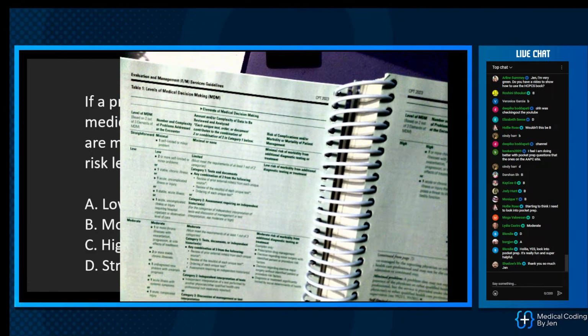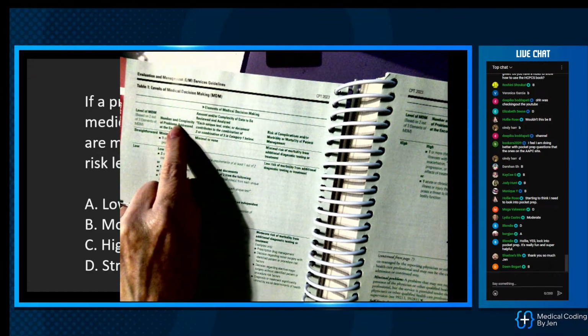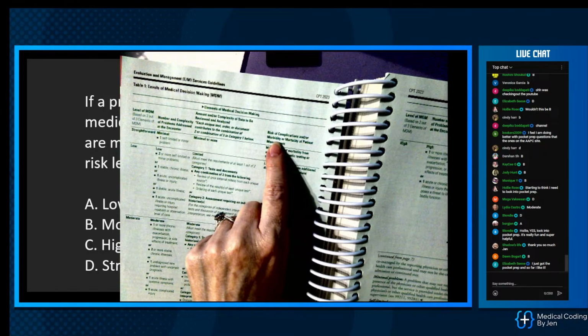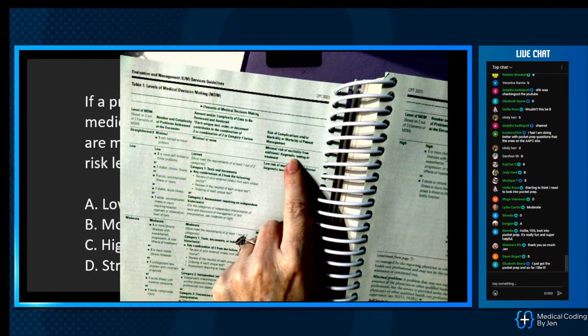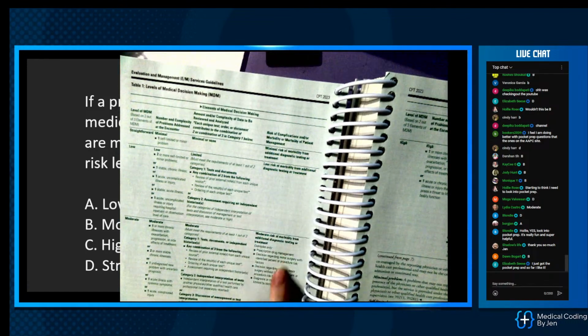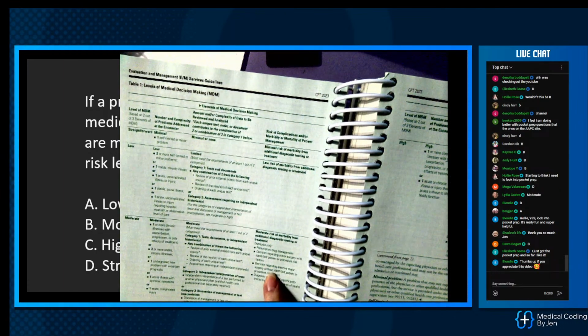We have three elements of E&M now, and the elements together make up your MDM, but the elements are now how many problems were addressed, how much data was reviewed, and then how much risk. They're asking over here about review and reconcile of medication. Underneath risk, they'll list some common comorbidities or things going on in the office visit that might increase your risk for a patient. So just doing any kind of diagnostic testing or treatment, or an additional diagnostic or treatment. But under moderate, they do have examples of prescription drug management, decision for minor surgery.